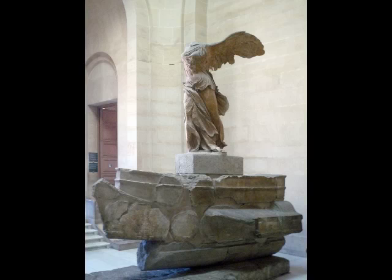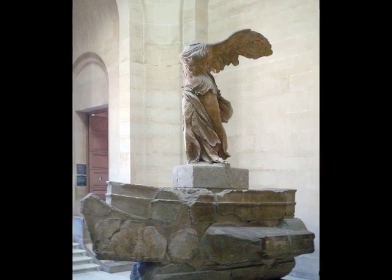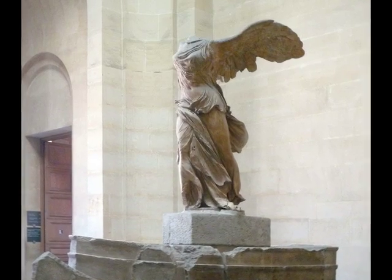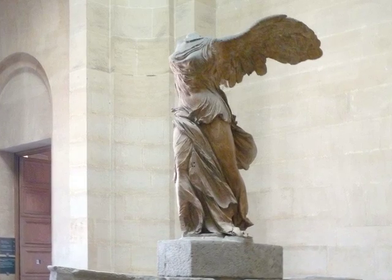So she's the goddess of victory. She's a messenger goddess who spreads the news of victory. In fact, there are some reconstructions of what the sculpture would have originally looked like that show her as literally a herald with a horn. This is an image that will have an enormous impact on Western art.